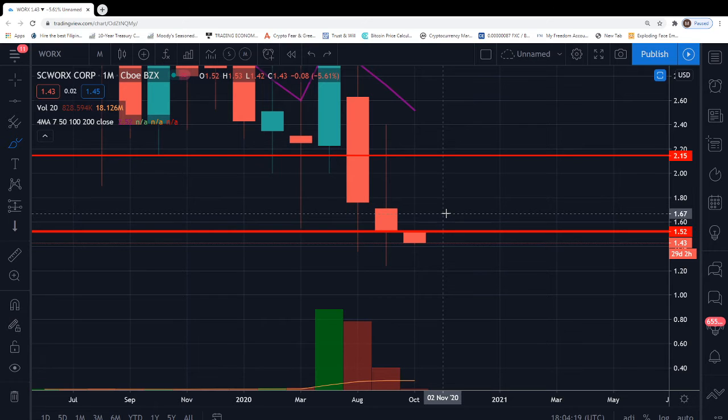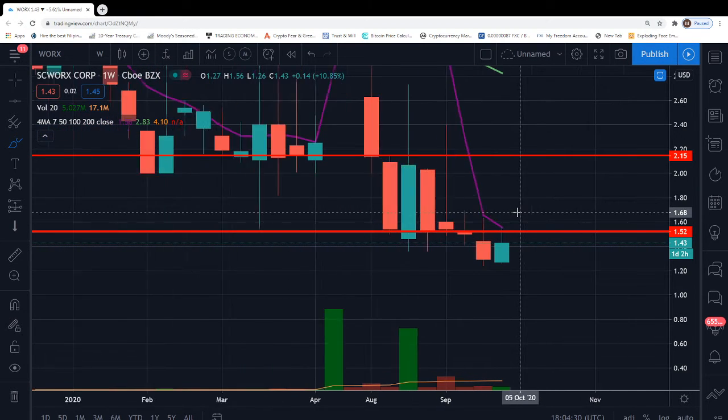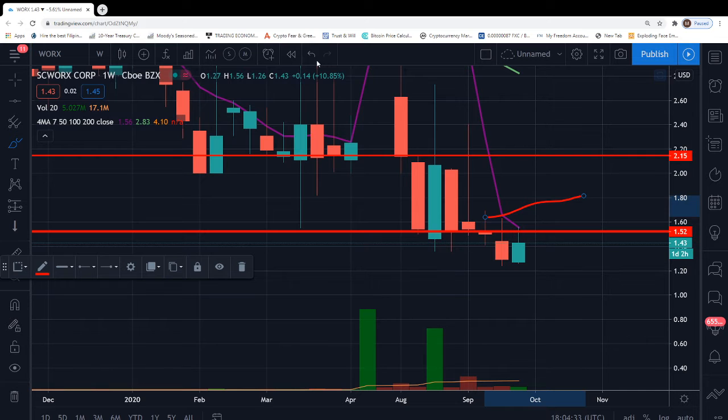So that's what I'm seeing, guys, on the monthly here. Let's just take it down to the weekly to see if we see anything different. Weekly chart. Okay, so the weekly actually looks okay.